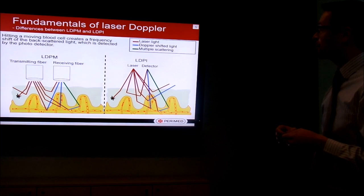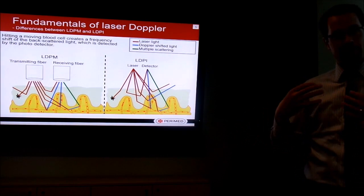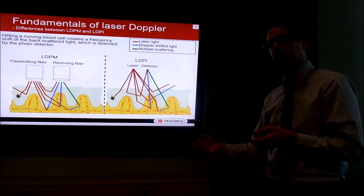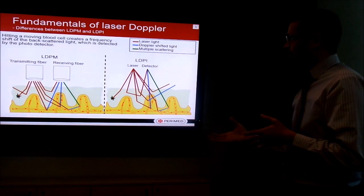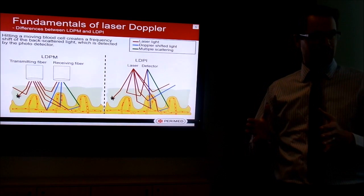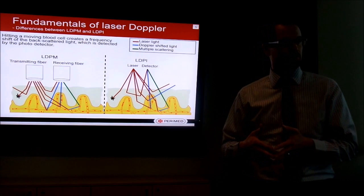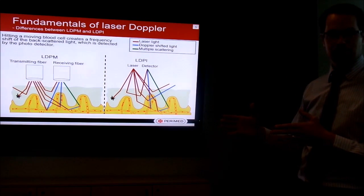in that probe. Part of the light's going to hit moving red blood cells, and as the light is hitting moving red blood cells, it will undergo a Doppler frequency shift. And so the light coming back to the machine and the receiving fiber will be a mix of non-shifted light, meaning light that's hitting non-moving tissue, cell walls, and so on, for example, and a portion that does have a Doppler shift to the signal.